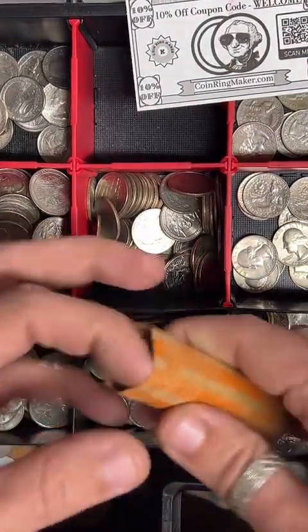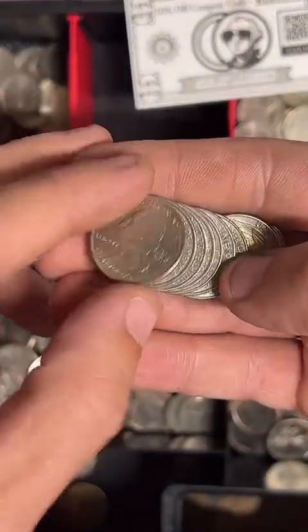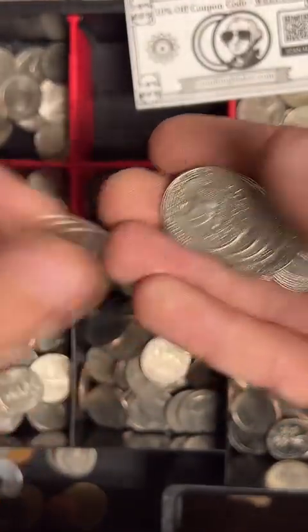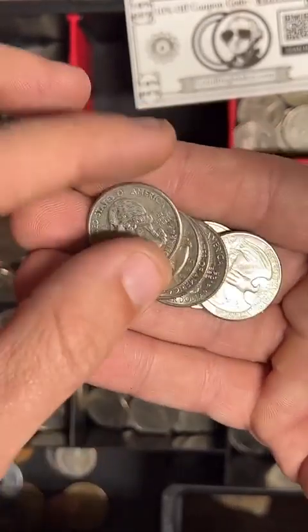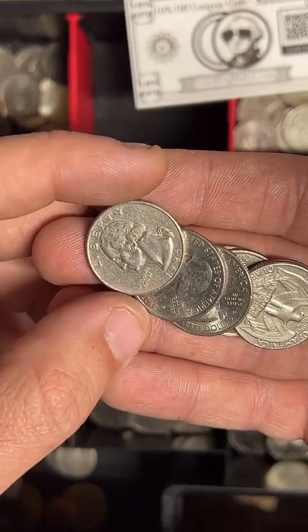No, I've had a couple people joke about making a W quarter into a ring, but no one so far has followed through. I have seen other ring makers make W's into rings. Kind of a shame. How about 2,000 likes?